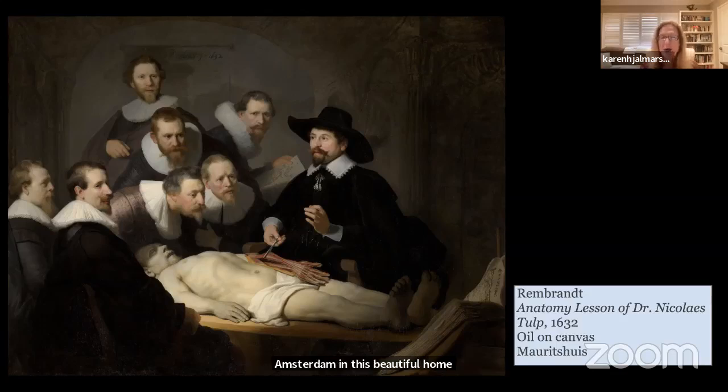So we'll talk about this early group portrait. This is considered one of the most important group portraits ever done in 17th century painting. Let's talk about its remarkable attributes. This is the Anatomy Lesson of Dr. Nicolaes Tulp, and he was an anatomist. And remember, science is very developed at this time.